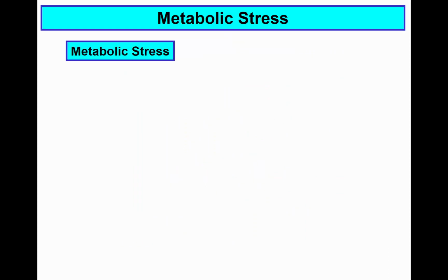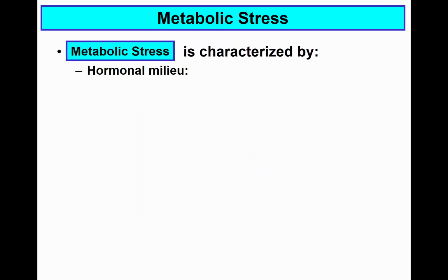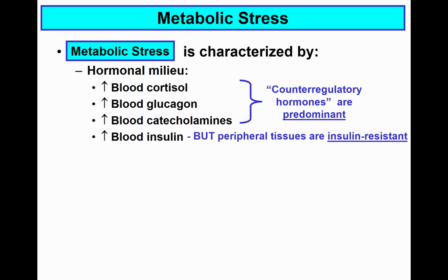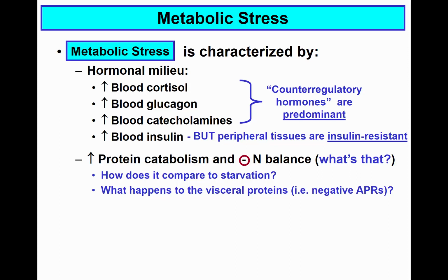So I'm going to click now, and I'm actually going to click through this because I have already said a lot of this. So as I click, I'm going to just not talk through it if you don't mind, right? Anything, so you see that? Got the counter-regulatory hormones labeled. I've got negative nitrogen balance, by the way. I didn't introduce that before.